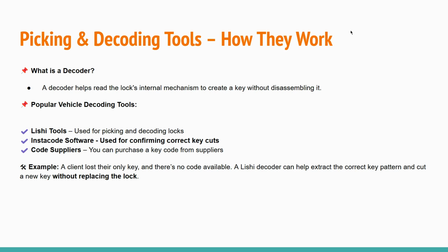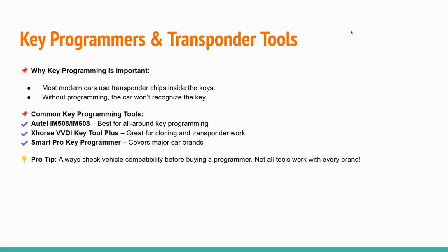So here's an example. A client loses their only key. There's no code available. A Lishi decoder can help extract the correct key pattern and cut the new key without replacing the lock. Because like I said, we don't want to get our hands dirty with this job. We really just want to be able to pick and decode the lock and cut a new key.